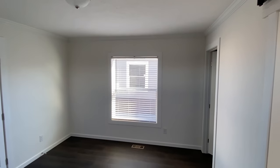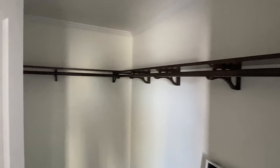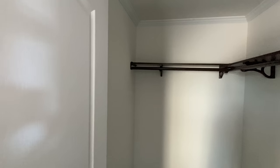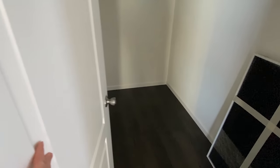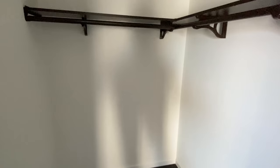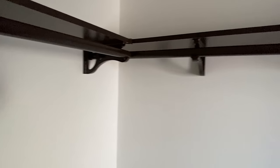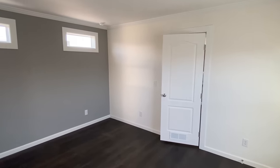Same flooring that we have here in this bedroom. Our closet's gonna be over here. Let's look at it first. What a walk-in closet, y'all. How about that? That is one thing that I don't talk about enough, but I do see a lot of comments about it: those main bedroom closets in single wides can be very small. They did not disappoint right here.